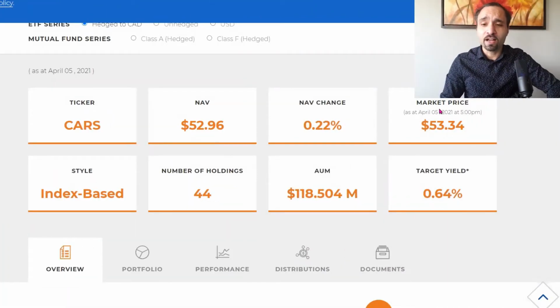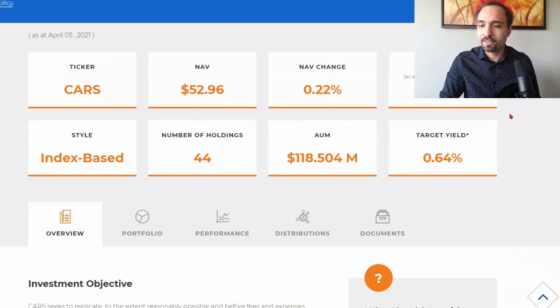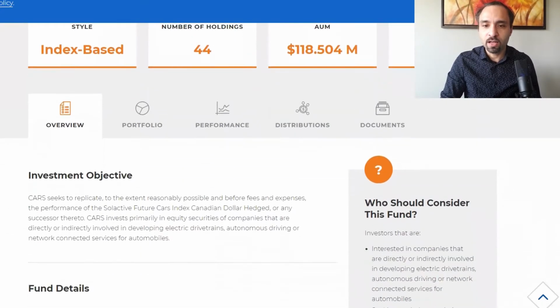Now, if you look at the assets under management for CARS, we are looking at $118 million Canadian. The last trading price for this ETF was $53.34. It also has a target yield of 0.64%, which is very similar to many of the other ETFs that we saw earlier on.